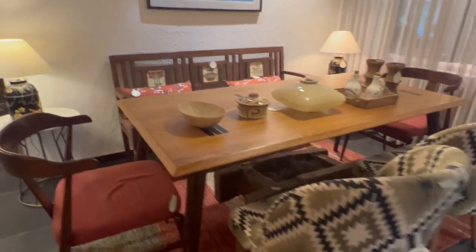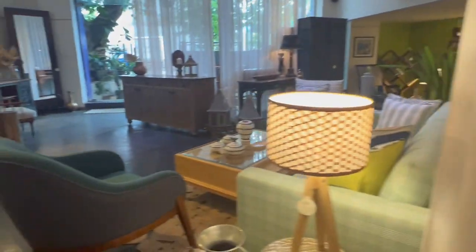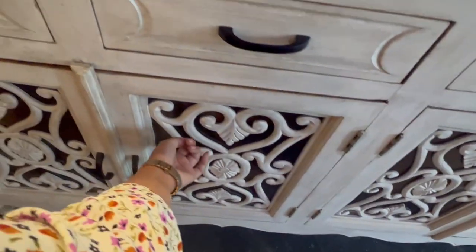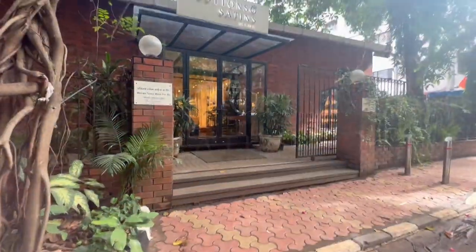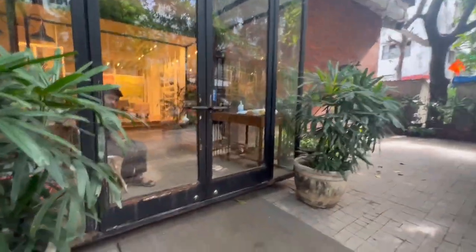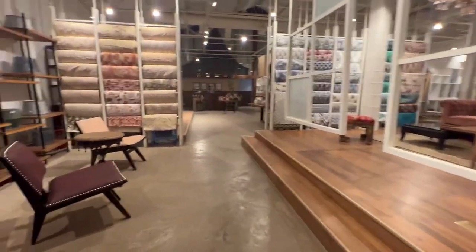Look at this dining table. So pretty. And side tables. How is this priced? I'll make it like a mirror or something. We're going to the next most famous store. This is Satins and Cottons. God, I love this store already. I've seen them online and I love a lot of things. Hi. And you do customize, right? Yeah. Okay.